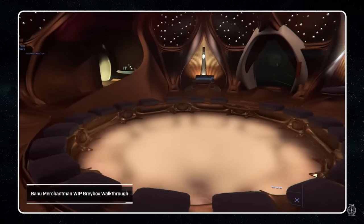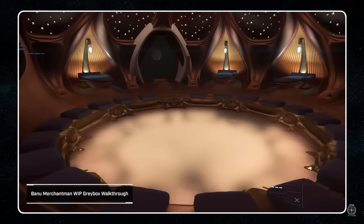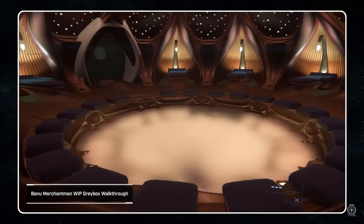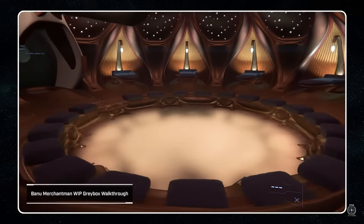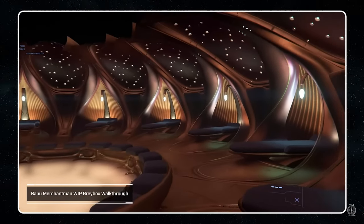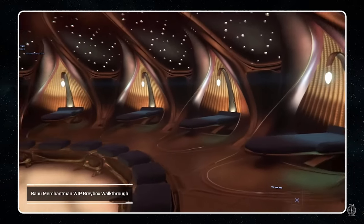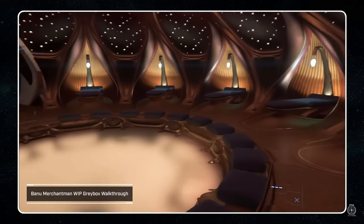And whilst each area of the ship will have its own feel and its own style, I think this is a good indication of the kind of elegance. If you imagine this is the crew area and the guest area is going to be a level above this, I think it gives you a good idea of what we're aiming for.